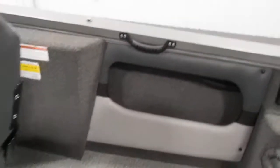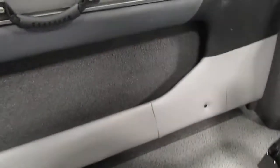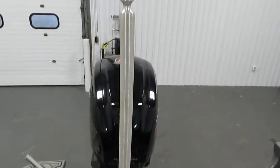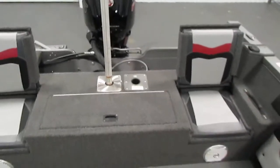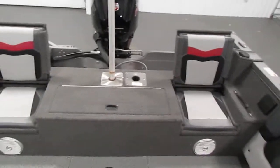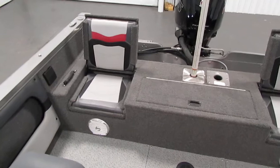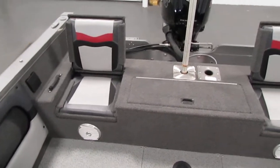It has cockpit, port, and starboard side storage. It has a removable ski/tow pylon. It has a raised stern casting platform with 2 stern jump seats with under storage and a large aerated live well.